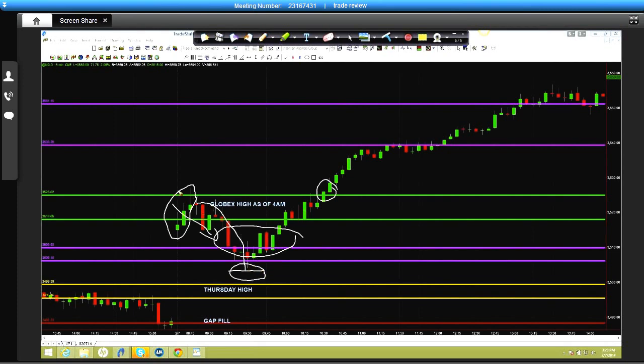The next thing I said was normally I would look for a 10 to 15 point rotation, that I would push that rotation to 20 to 30 points instead. And if you look at this push down, we pushed down from 35.25, actually 35.27. If I take down 20 points, that puts me at 35.07, and that's exactly where we got.